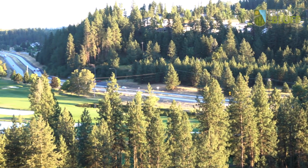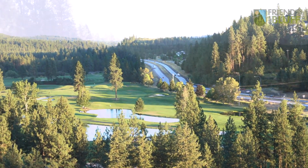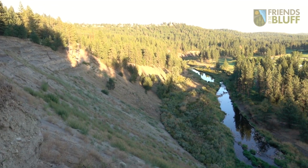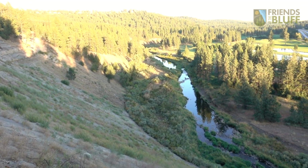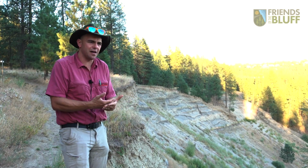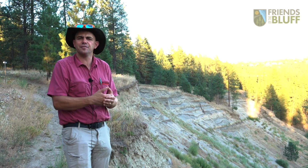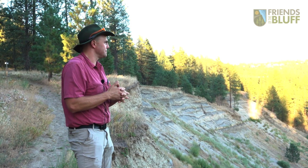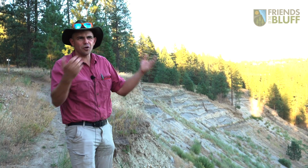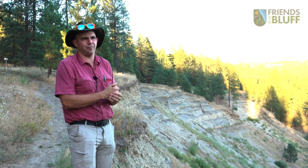Now, of course, humans have had a big impact here. We've got a highway. This slope is unstable. It continues to erode back as the river destabilizes the toe. So it's an active environment as well. Things don't just pause. We have an active setting right here. But it's a great place to come at the end of the day, go for a run, go for a ride, get out and enjoy your bluff.